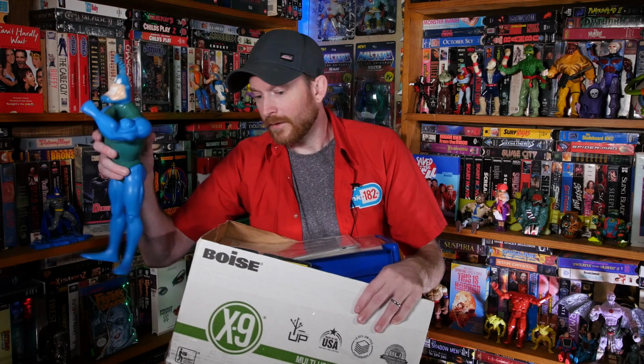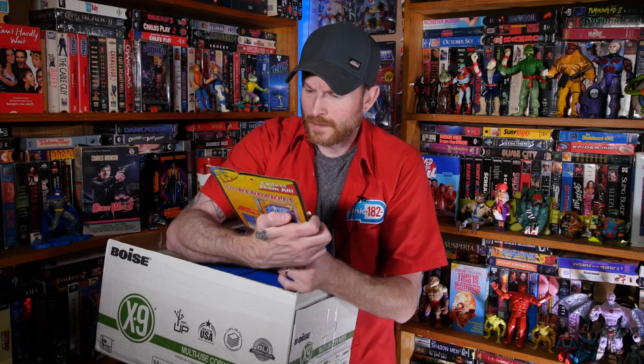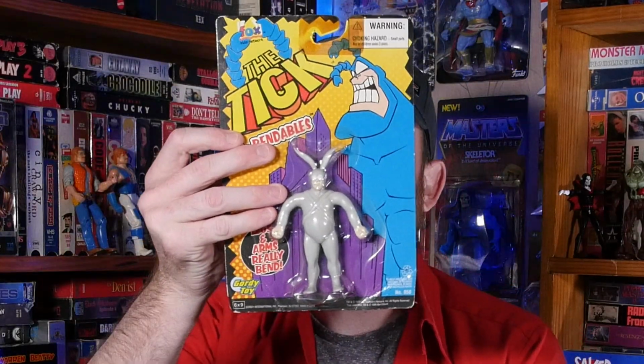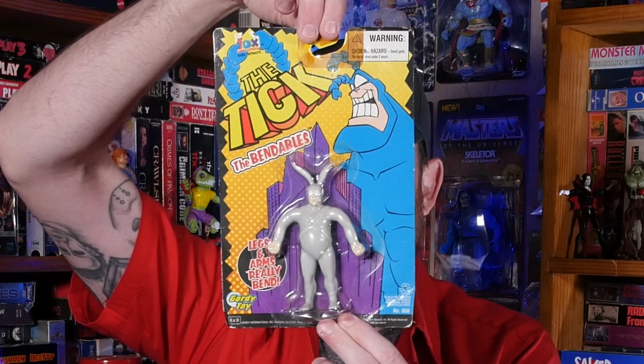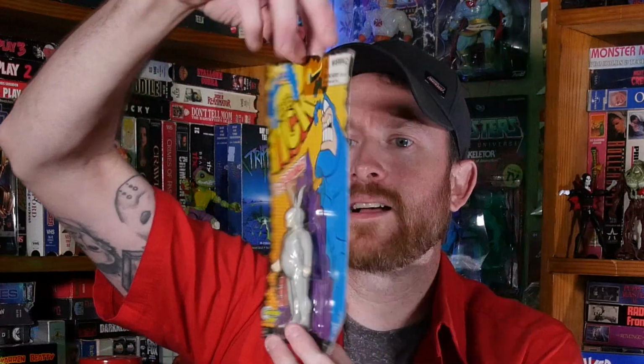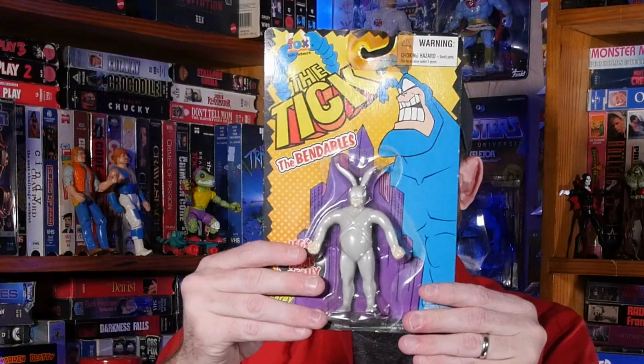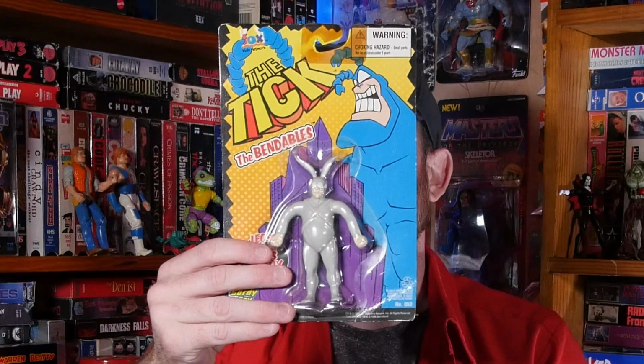Super cool. We got the Tick here. I also got a Tick bendable. And this is Gordy. Very cool. Look at this Gordy bendable toy. Still in the pack. I love the cards on these Tick figures, so I'm gonna keep this guy in the pack and he will go on the wall.